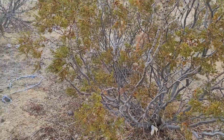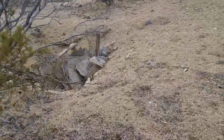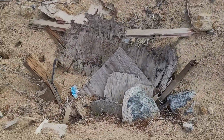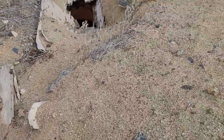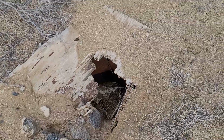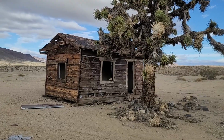Yikes! Could there be a dead body in one of these many open, well, sort of open, sort of clogged mine shafts? What about over here? Oh my God, yikes. I hope this ground doesn't collapse while I'm poking around. I don't know. They're pretty filled in. And this cabin looks pretty busted.